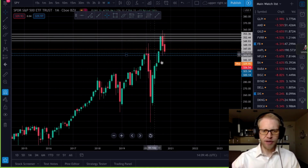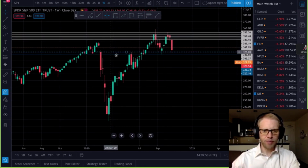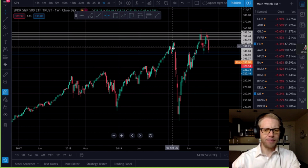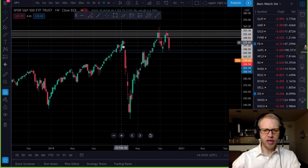Okay, so if we look at the weekly time frame, once again we are getting a double top. We're above the highs. Now, this is what I do like: we made a strong move up, and now we seem to be holding what used to be the top, back here in February, before the market sell-off. So we're holding the top.